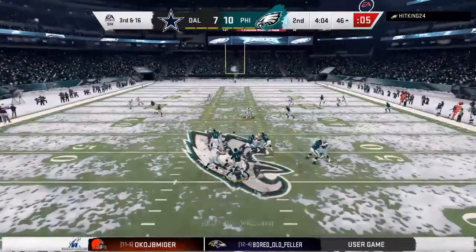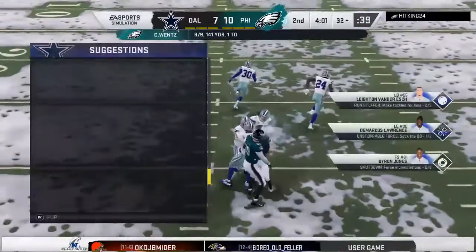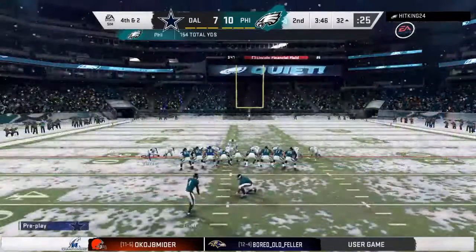On 3rd and long, it's Wentz. And this one is complete to Will Fuller. It'll be a pickup of 14, but they're still a little bit short as it brings up 4th.